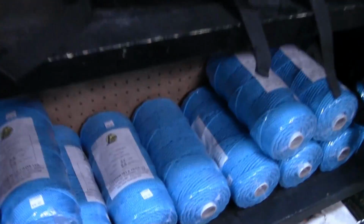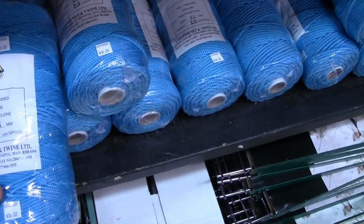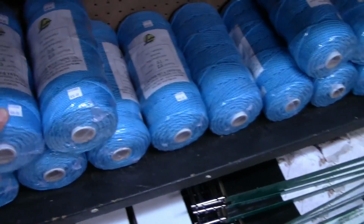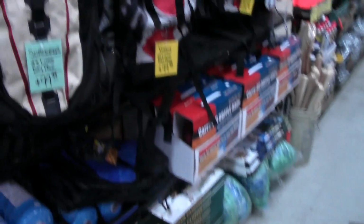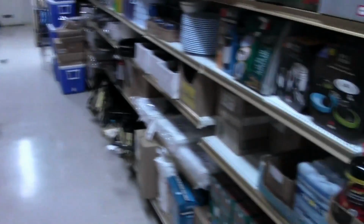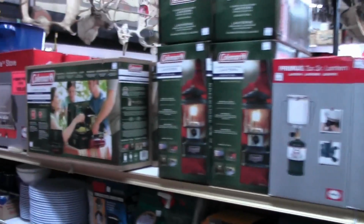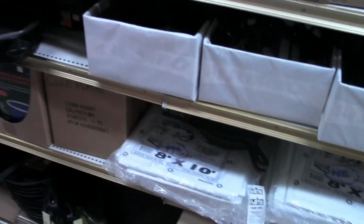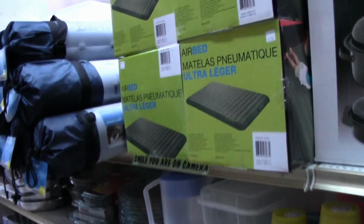Dry bags, massive rolls of polyco line. It doesn't even say how long it is, it's just really long. Backpacks. Sorts of camping equipment. Frying pans, cast iron, of course. Everything in here seems to be very high quality too.